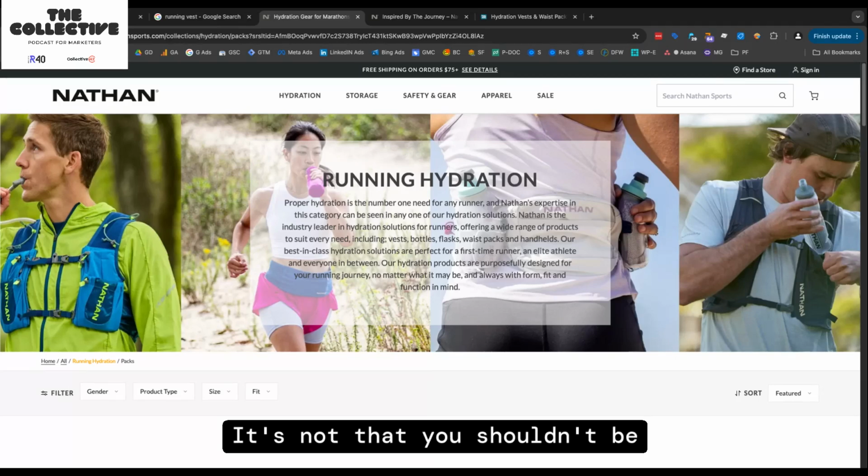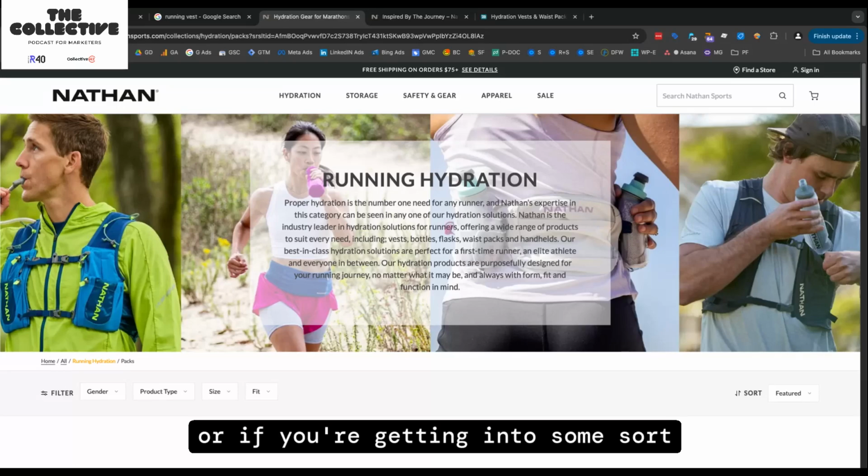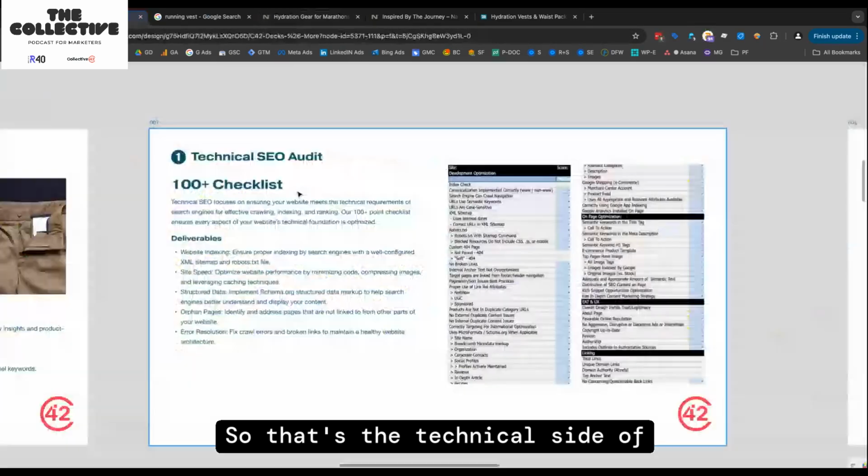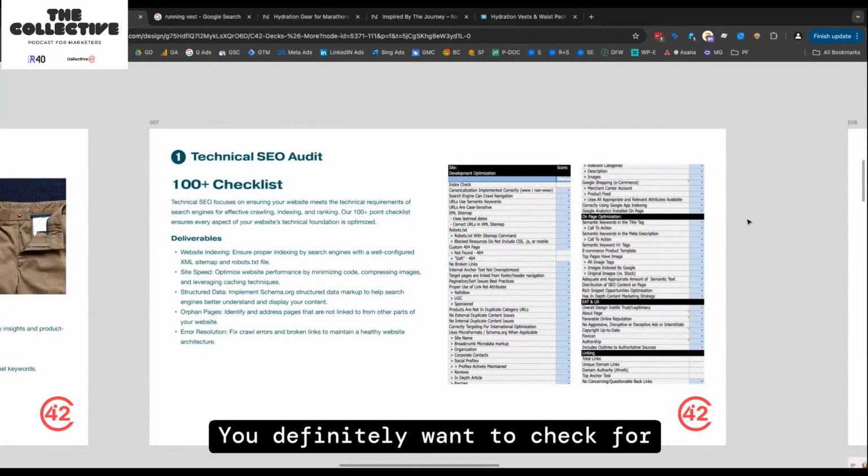So it's not that you shouldn't be doing technical SEO for Shopify e-commerce websites. Just know that you're not going to find a tremendous amount of errors right out of the box, compared to something like WooCommerce on a WordPress website. If you're getting into some sort of custom e-commerce experience, then the odds of having more technical SEO issues increases. So that's the technical side of SEO. You definitely want to check for that.